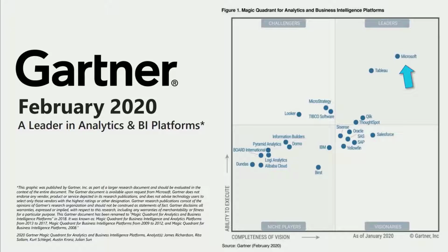Gartner has rated Microsoft as a leader in analytics and business intelligence platforms in their February 2020 report. Their Magic Quadrant focuses on the ability to execute and the completeness of the vision. Microsoft excels in both aspects and appears in the upper right quadrant, leaving the competition behind.